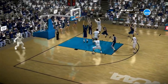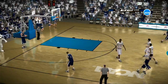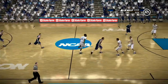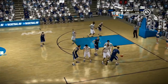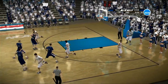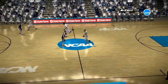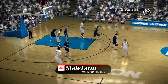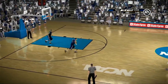Tries a three ball, way off target. For the bucket, sweet looking shot. He is super, he really is. Moving it around the perimeter. Tries for two. Man, he used that screen to perfection. He used it to get free, baby, for the good look. Tries the three. The Huskies have a hot hand right now that's scoring for them at the moment. Daddy's on fire.